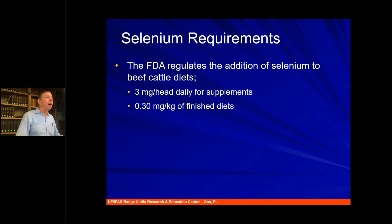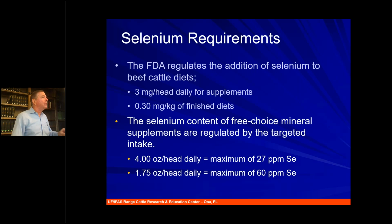Now I told you that the requirement's 0.1, so this is 3 times the requirement that you can put into a finished diet. But what we're most interested here in Florida with grazing cattle is how much can we supplement a day? And FDA regulates that to 3 milligrams of supplemental selenium a day. And you've heard me talk about this a lot. If I'm on producers' ranches and I'm looking at their free choice mineral supplement, I try to figure out how much selenium are those cattle getting if they consume the targeted amount. And generally in Florida, those supplements are formulated to meet that targeted amount.